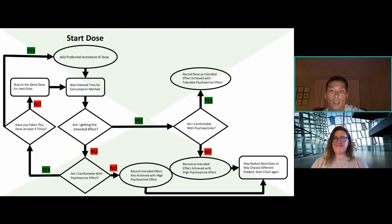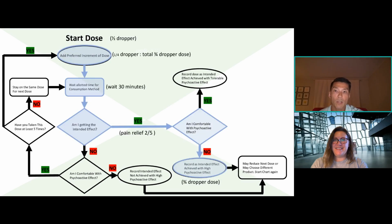So here is the workflow. Again, it looks like it's a lot, but let's go over what Mrs. Jackson did when she went through the workflow. Here we have Mrs. Jackson's incremented dose. She already knows that she's good at a half dropper, so that's the start dose. When you go through the flow chart, you're going to add that preferred incremented dose. She wants to add a 1/4 dropper to her half dose, which would total 3/4 dropper, or 3/4 ml for the tincture.